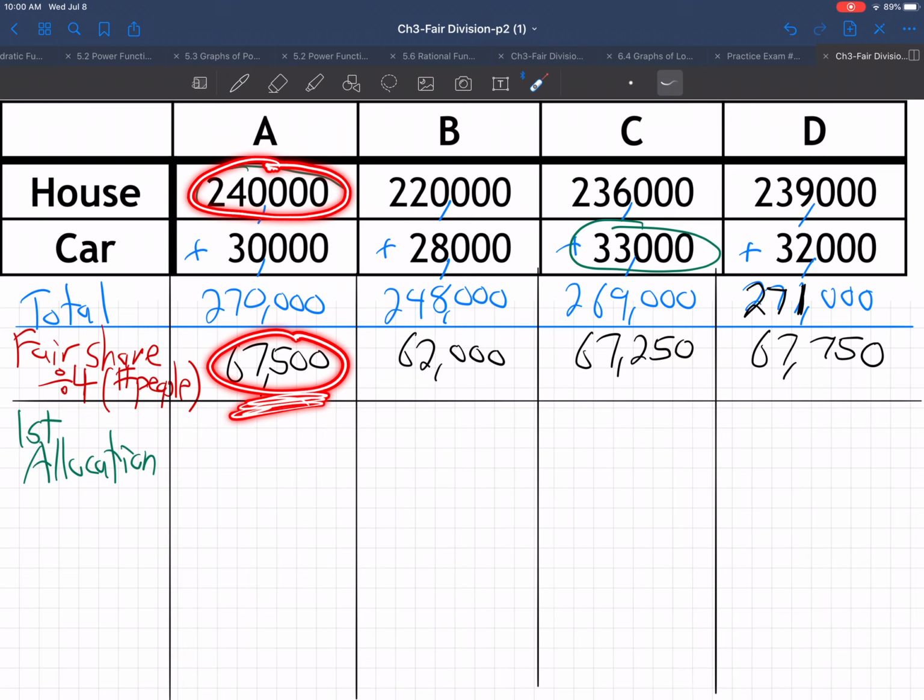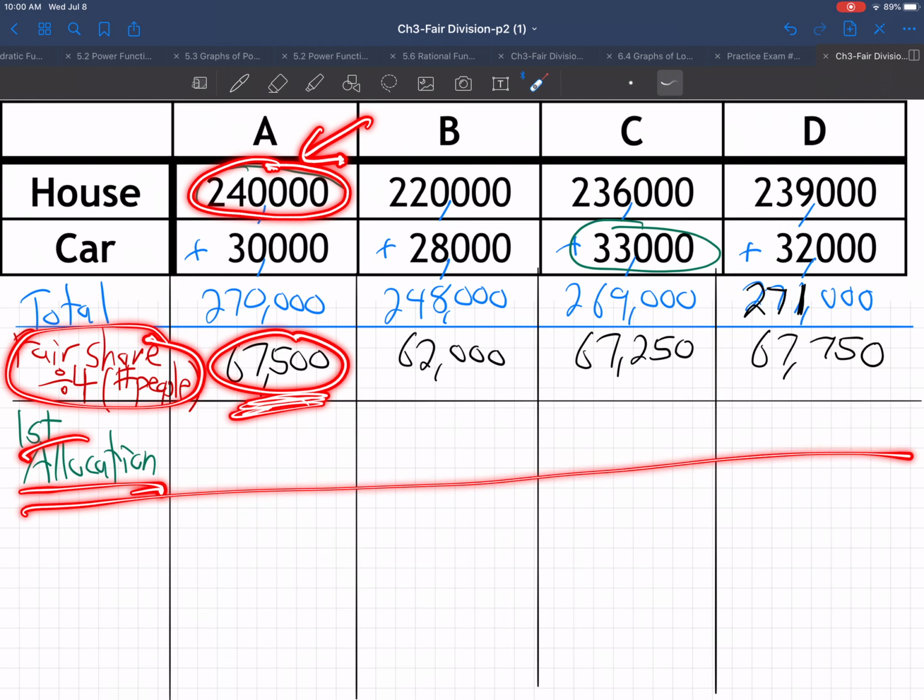His fair amount is only $67,500. That's a fair share for A. That's 1/4 of the total value for A. And yet we already gave him the house worth $240,000. So he owes us money back, doesn't he? He's been given more than a fair share. So he has to pay back the difference. Because in the first allocation, we've got to make everything exactly fair.